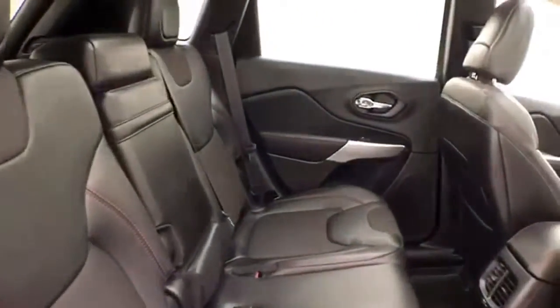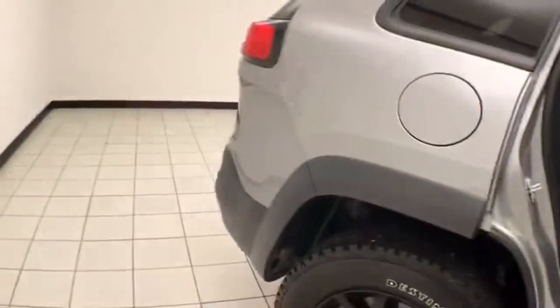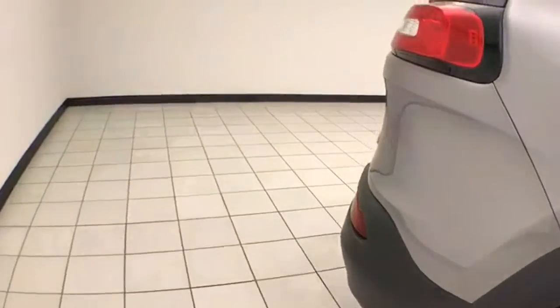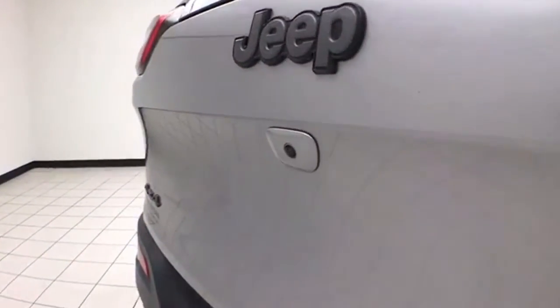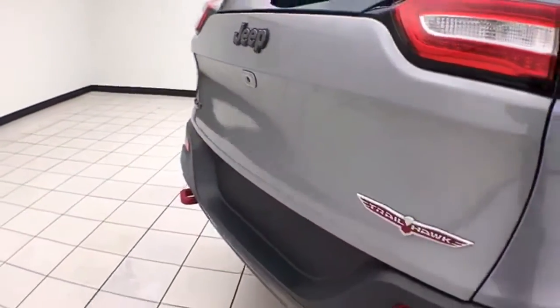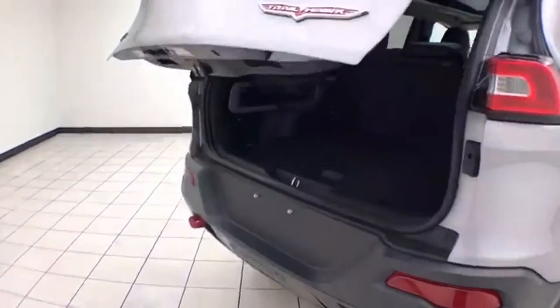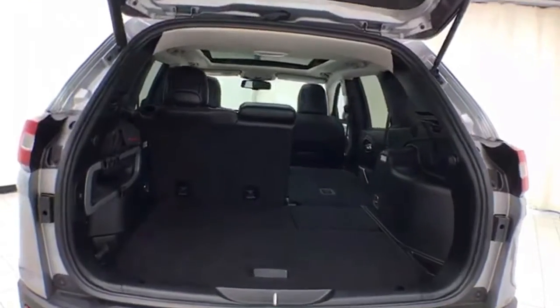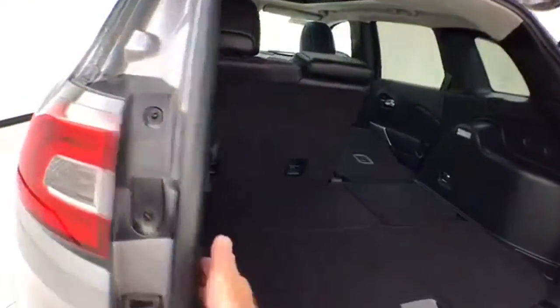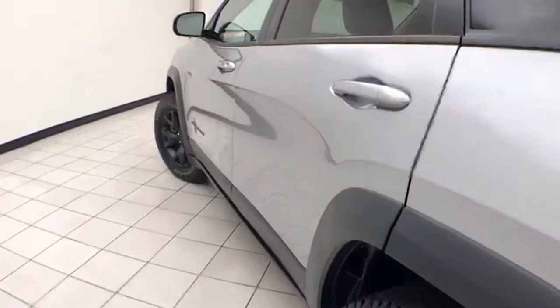Seats 5. Split seat back folds down to accommodate longer cargo items. Backup camera for additional safety. And power lift gate for convenience. Lots of cargo space in the rear. And of course, very clean, no dents or dings in the body.